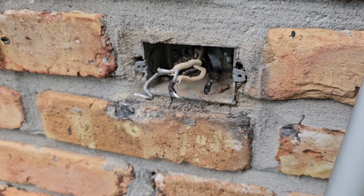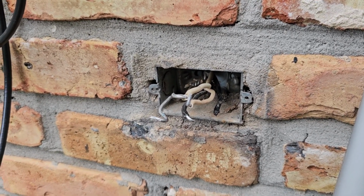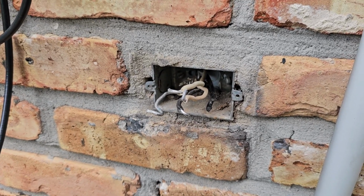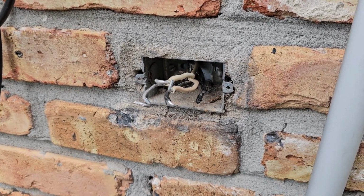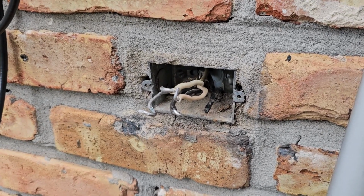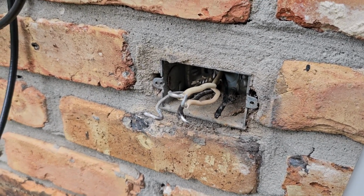Now we've got a chore because this is all aluminum wiring and we have to match it up with copper. So we have the proper aluminum copper connectors, because you can get yourself in a lot of trouble if you don't use the proper material to match copper and aluminum together. Let's fix it.